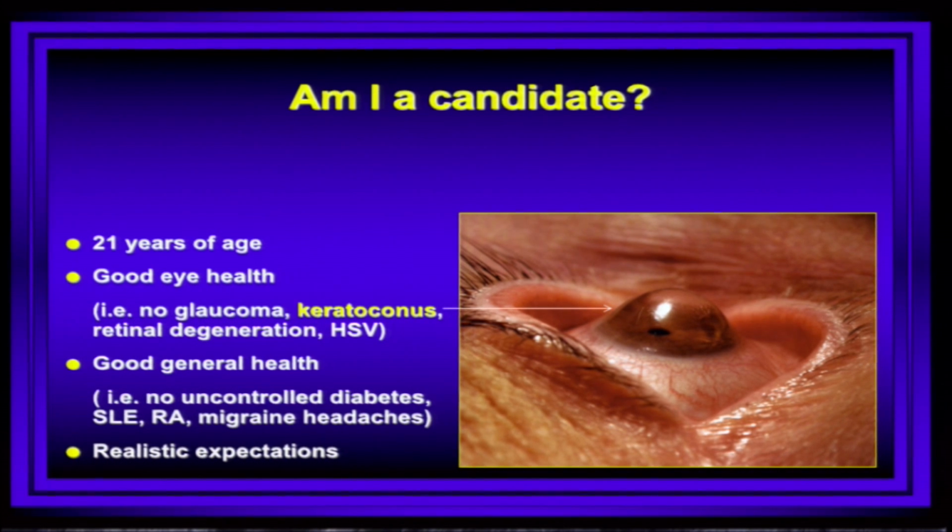The ideal candidate should also have very good general health. Again, we'll ask you questions. Is there uncontrolled diabetes mellitus or hyperglycemia? Are there immunologic diseases which may affect wound healing, like systemic lupus erythematosus or rheumatoid arthritis? We'll ask also about migraine headache history, because sometimes the medications used to treat migraines can alter wound healing in the cornea. And then, of course, we like for our patients to have realistic expectations.